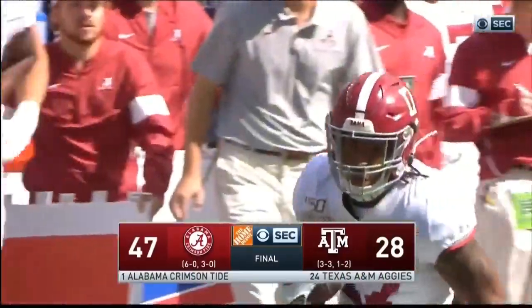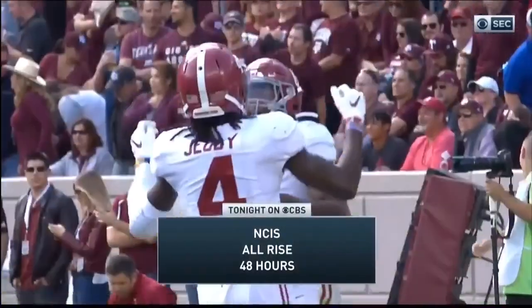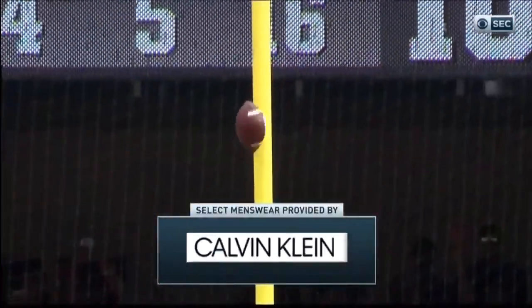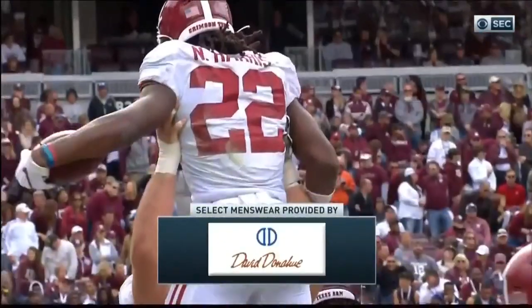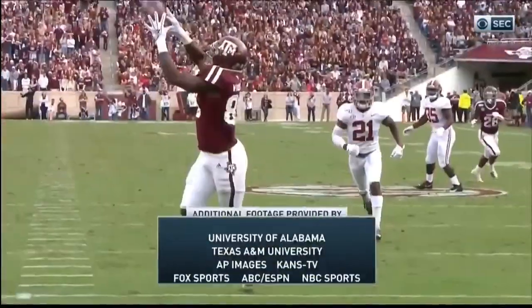47-28 is the final. That's going to wrap it up from College Station for Gary Danielson, Jamie Erdahl, Brad Nessler saying so long from Kyle Field. Final, number 1 Alabama, 47. Number 24 Texas A&M, 28.